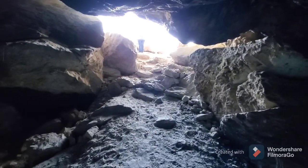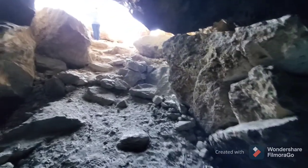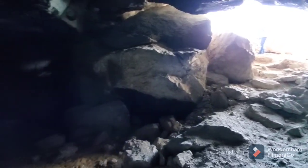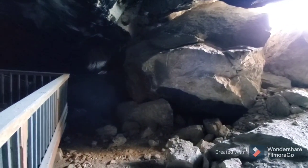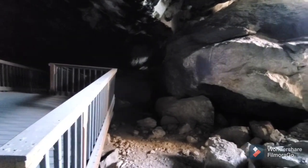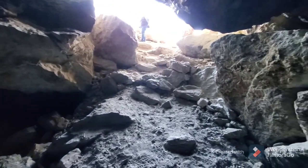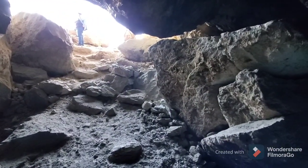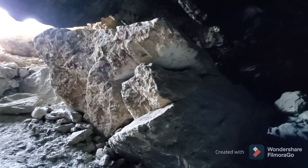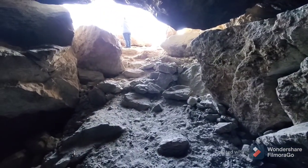So let's walk on back up here. I love this cave. Listen. It's like deafeningly quiet. It actually hurts my ears. It's so quiet. Yeah, it actually hurts our ears. It's so quiet. That's it. This time of year, it's a little bit too dark for me to go in there. Yeah. I'm a chicken. Oh, there's nothing to be scared of in here.